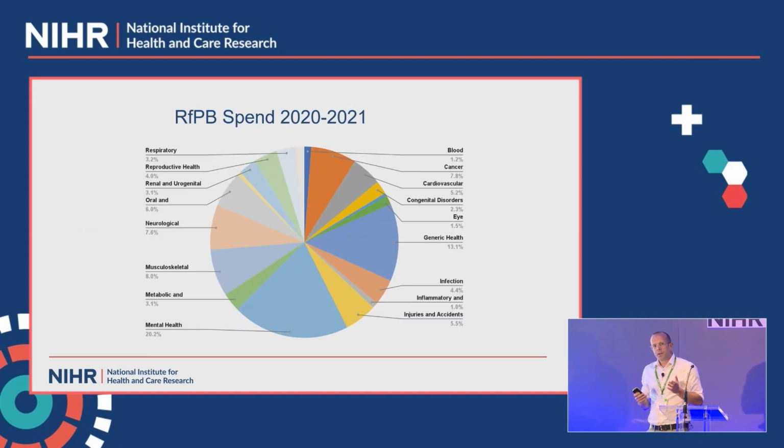This is just trying to give you an example of what we fund within the RfPB programme, because it is incredibly diverse. We fund pretty much everything, right from social care through to intensive care, which of course is an area I'm of most interest in. And as you can see here, a huge range of things. I'm sorry if this is a little bit small. I think the idea behind it really is to say that absolutely everything gets a look in. We fund all research programs within RfPB.